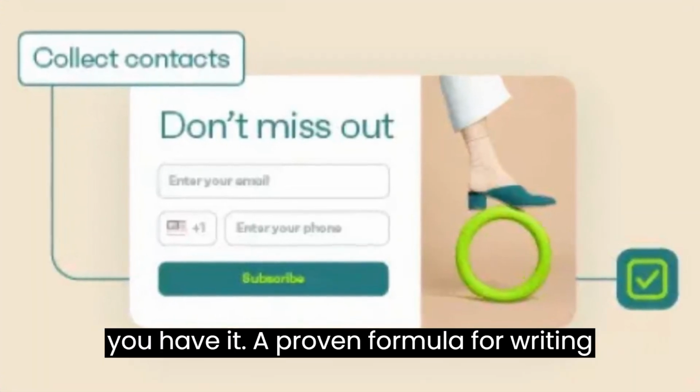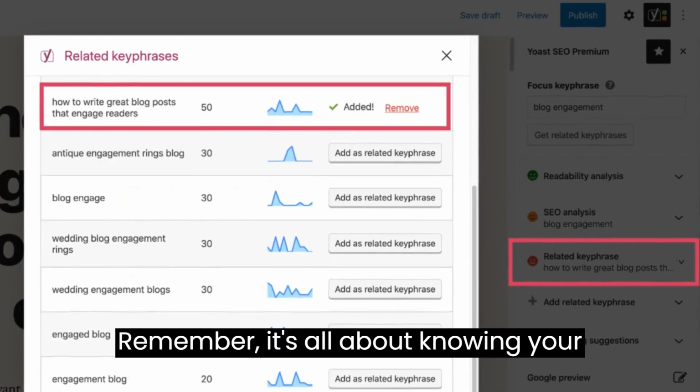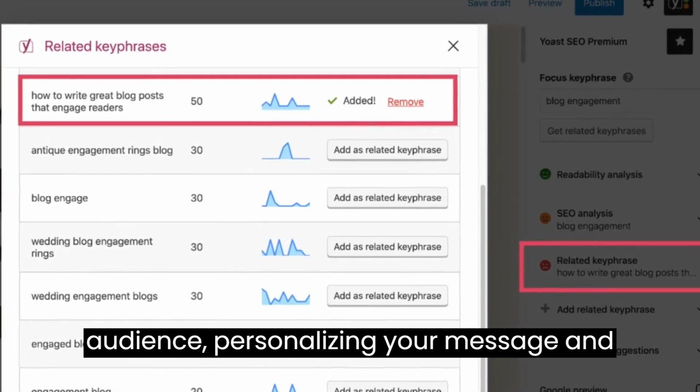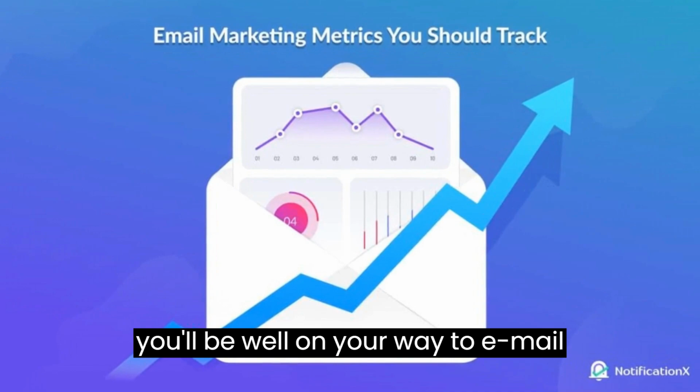So there you have it, a proven formula for writing cold emails that get responses. Remember, it's all about knowing your audience, personalizing your message, and providing value. With these strategies, you'll be well on your way to email marketing success.